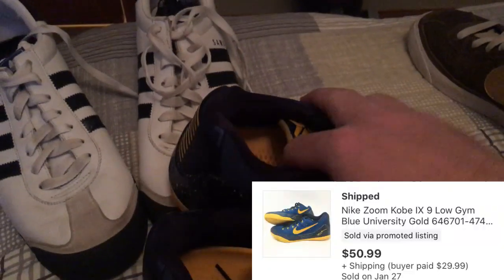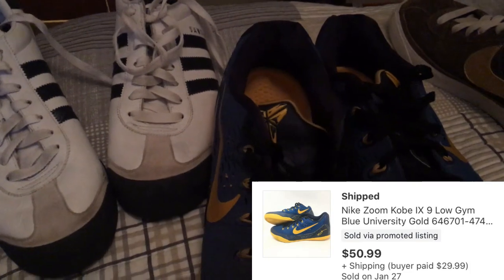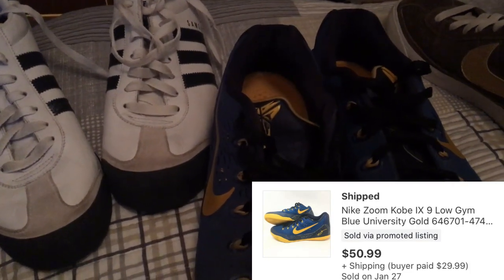So I did put these up, and they do have replacement laces in them. The original laces were blue. Didn't have those, so I put in some black ones that I have. They're new, but just replacement laces. So we'll see what these go for.